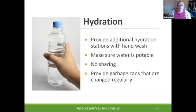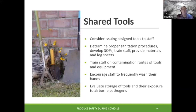Okay, so Cindy, I'm going to give you shared tools. Perfect. So again, another area that we determined in that overview and self-assessment is where else are folks coming into contact with either each other or a surface. We're going to talk about this a little bit more in the next unit because it's one of those that kind of falls into both. But consider assigning tools to staff. Do you have a process so that when one person has a shovel, the next person that has it has an opportunity to either clean or sanitize or somehow prevent any kind of pathogen contamination? You want to determine what those procedures are, make sure that they're developed as SOPs. Again, train, monitor, and redirect if necessary, or also think about that procedure in terms of, is it working?